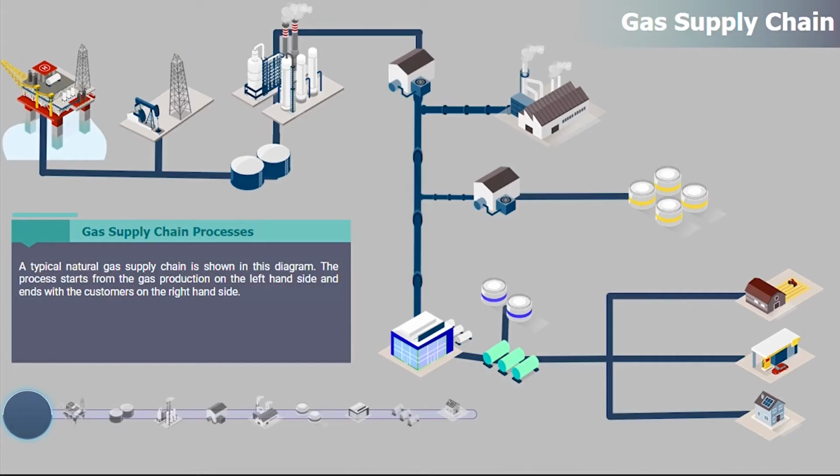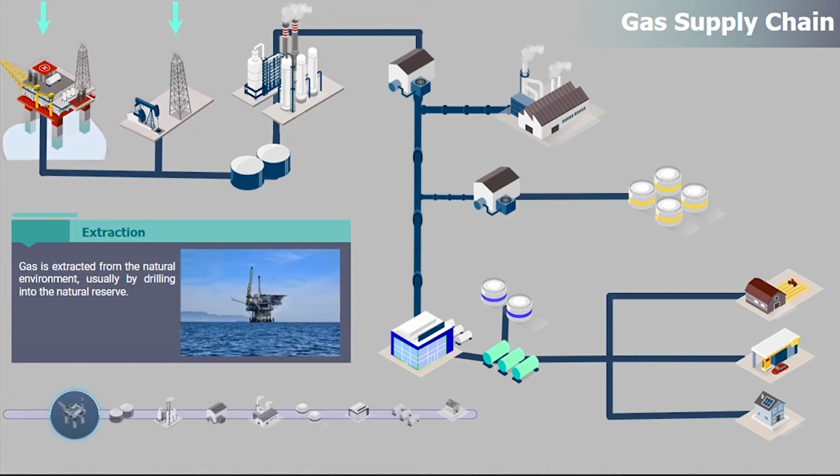A typical natural gas supply chain is shown in this diagram. The process starts from the gas production on the left-hand side and ends with the customers on the right-hand side. Gas is extracted from the natural environment, usually by drilling into the natural reserve. Gas fields can be located onshore or offshore.